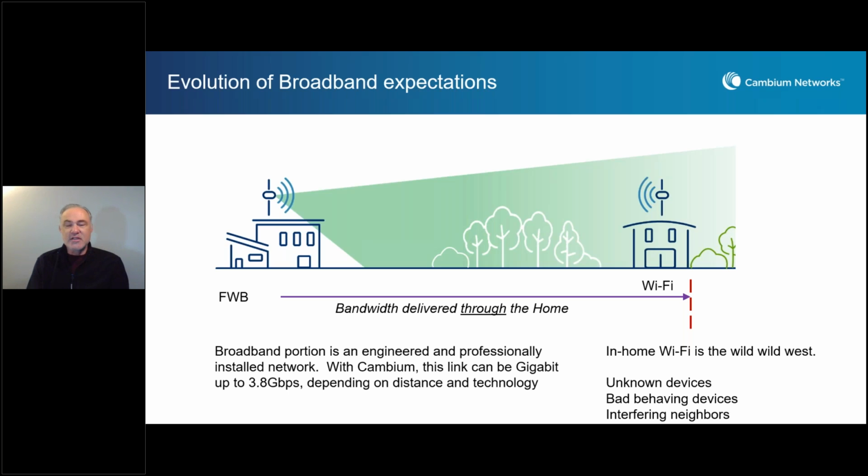Because the inside of the home has different characteristics, construction, different types of reflective and absorptive materials, unknown devices. You don't really know what's in there. I have a wireless printer that's probably 12 years old, probably 2009. I bought that thing, and I still have it. Don't use it very much, but it's still there.